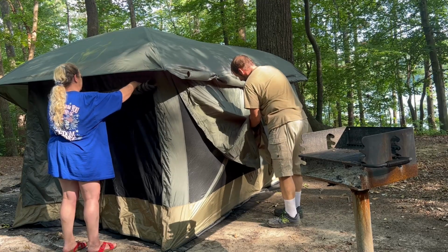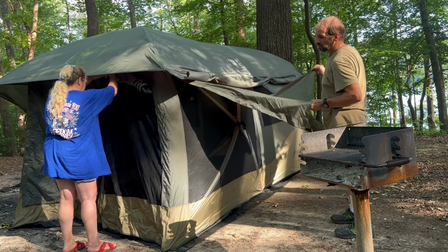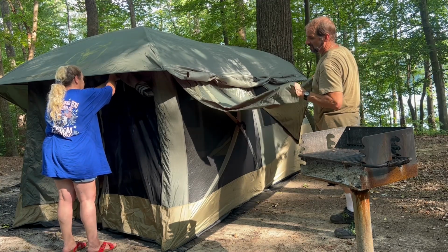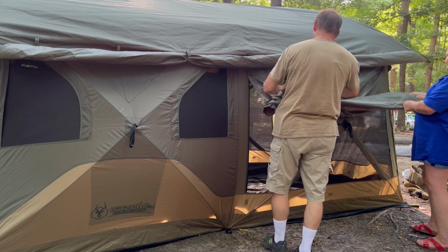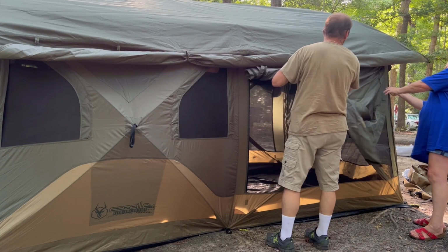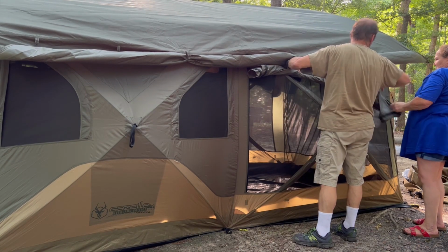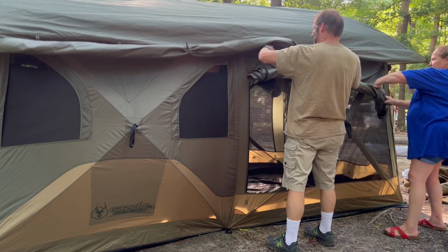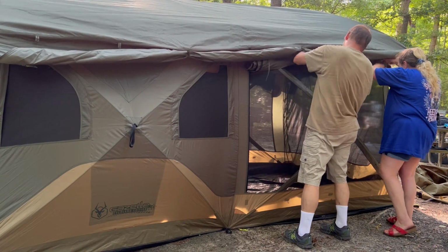Sticks in the tent. What? Put the sticks in the tent. Put the stakes in the tent? Yeah, in the ground. Just a side thing that's here. It's probably good for the door. I love this tent.